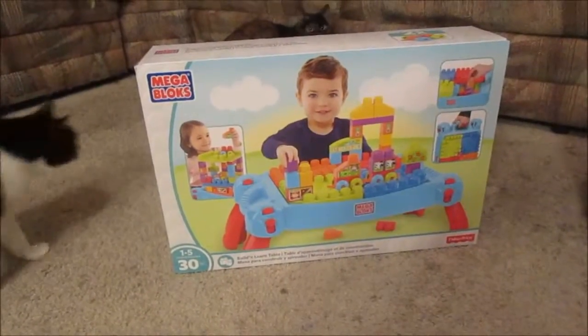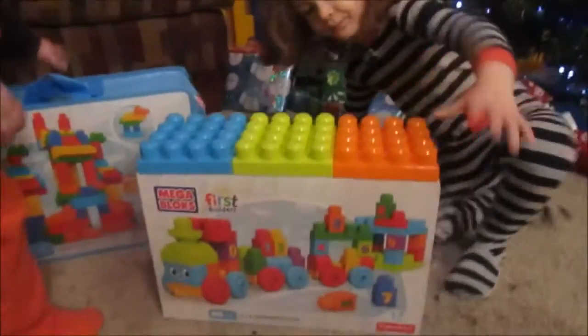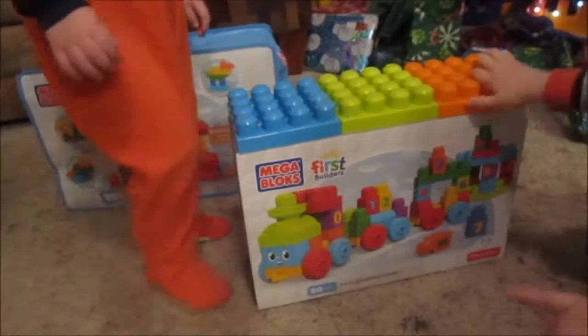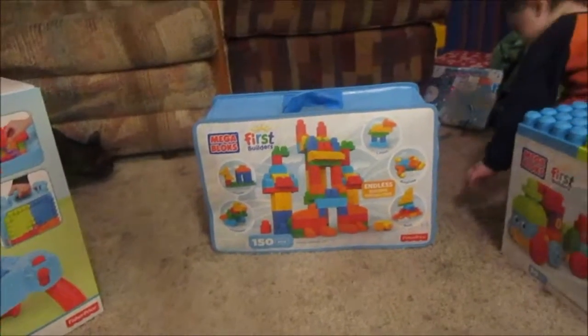Okay. Look, boys. We have this table for making things with the blocks. It comes with some blocks. We have this train of blocks. Look at the numbers. A choo-choo, with numbers on. And more blocks. And then 150 more blocks.